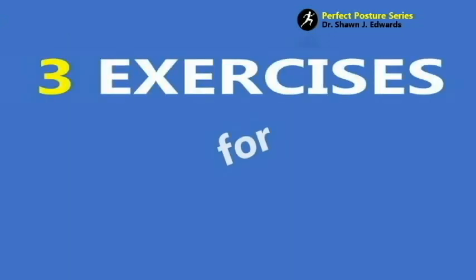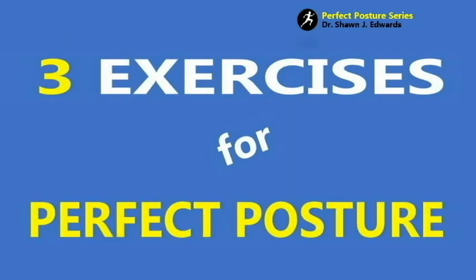Here are 3 great posture exercises that engage the serratus anterior, all in unique ways. I like to use the word engage because we want the muscles to be toned, but we also want them to be flexible and functional. Tight and contracted muscles only contribute to poor posture.